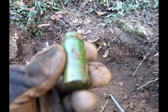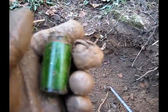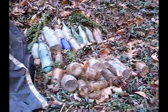Alright, let's keep digging. Just pulled this nice little green pill bottle out. 1940. There's a couple little scratches on it, but nothing bad. Nice little green bottle. Anything with color is definitely desirable because it looks nice. All cleaned up. Some of the clear ones look nice when they have like a pink tinge to it or like a light blue tinge or purple. Well, we're digging down.